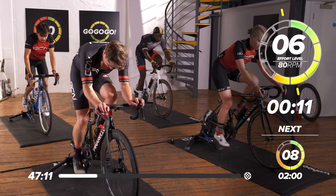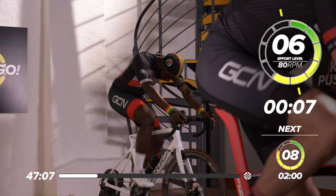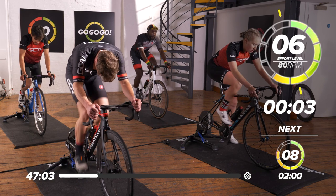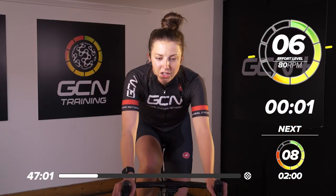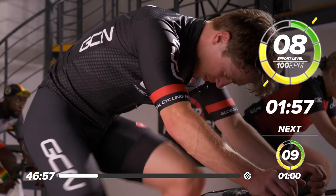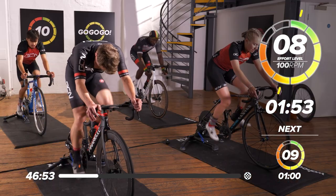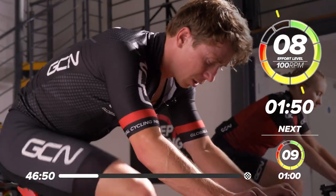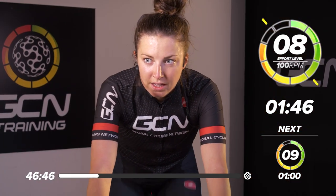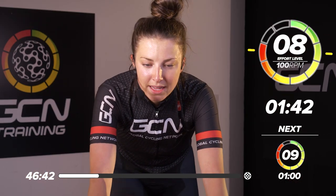So this next 2 minutes is going to be at 100 RPM. So get ready to change your cadence as well. In 4, 3, 2, 1. So go into 2 minutes, 8 out of 10, 100 RPM. So we need leg speed to be quite a bit faster now. So spin those legs nice and quickly. You can take a look at some of our guests, watch their cadence and try and match it.